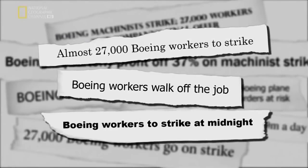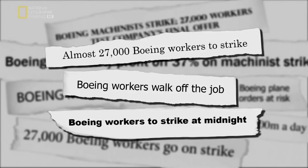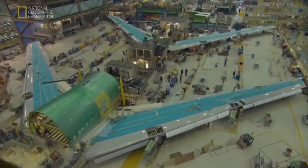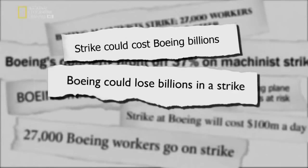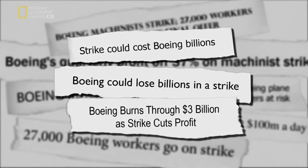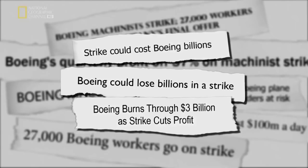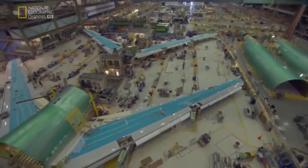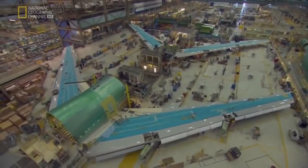In 2008, Boeing's machinists go on strike for 2 months, throwing an already tight schedule into disarray. Each day lost costs Boeing $100 million. Added to the wing engineering issues, Boeing is forced to delay delivery by 2 years.